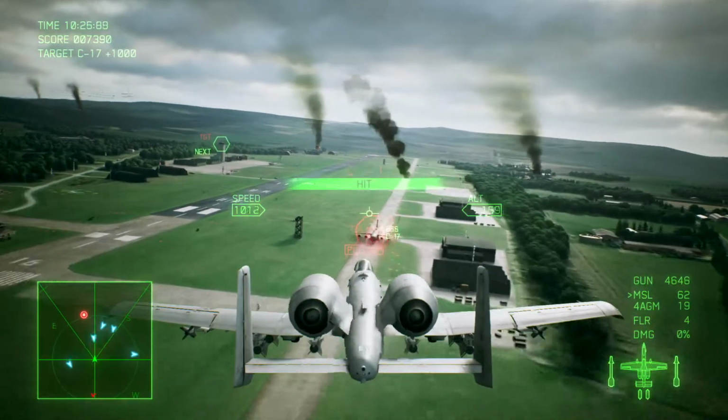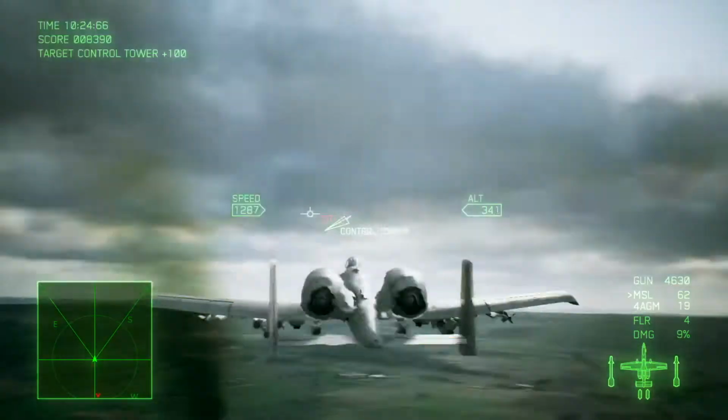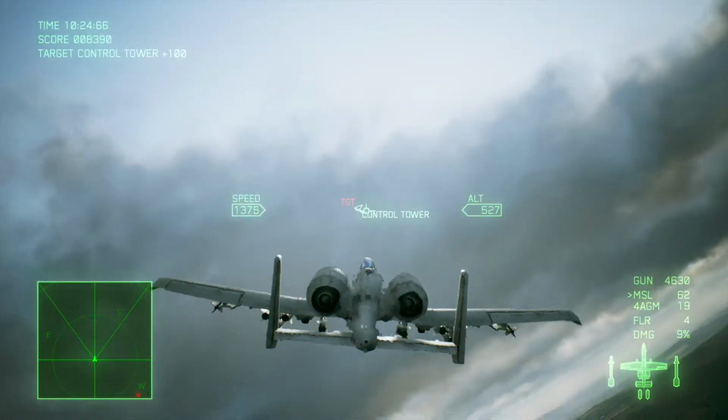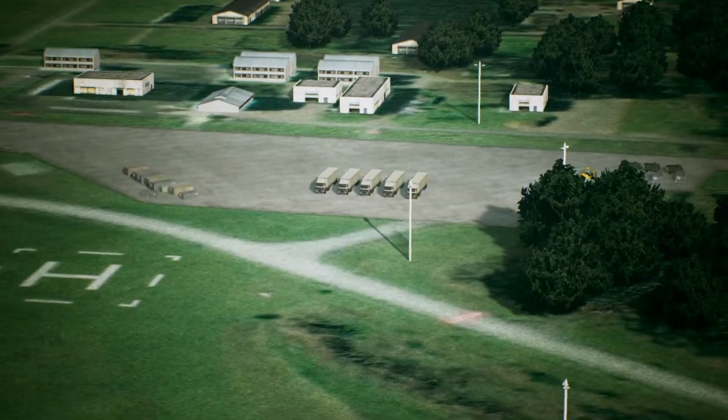This is hard. Oh my god, that surprisingly didn't kill me. Only took 9% damage. What's going on? Alright, cool. Oh boy.